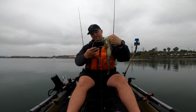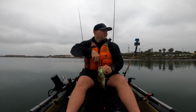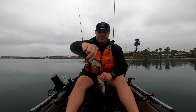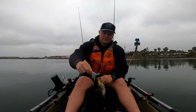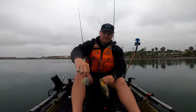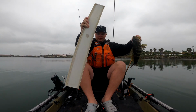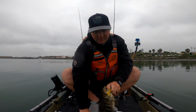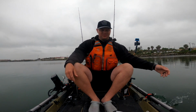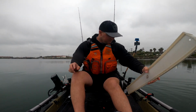Dude, yeah. Yeah, war rig. It's pretty sweet because it's kind of just like a jig, but it has the blade at the end. Money. Yeah, damn near 15. Gotta love it.